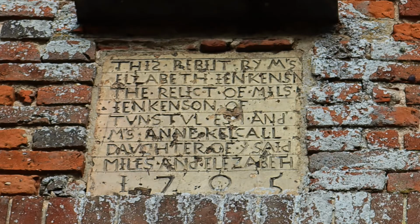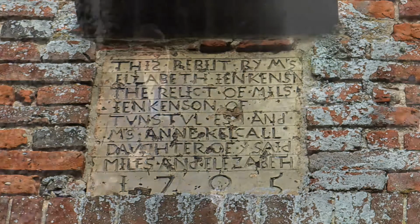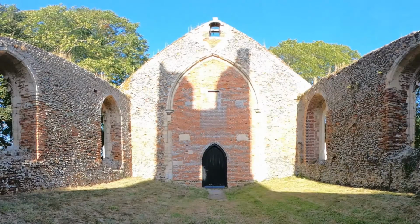But I digress. However, by the year 1705, a very wealthy local lady with the name of Elizabeth Jenkinson decided that she wanted to build a mausoleum to her son and his wife, who sadly passed at the age of 35. And so to this end, she filled in the chancel area of the ruin, recreated a roof over it, and inside the chapel are plaques dedicated to the memory of those that died and were interred here.